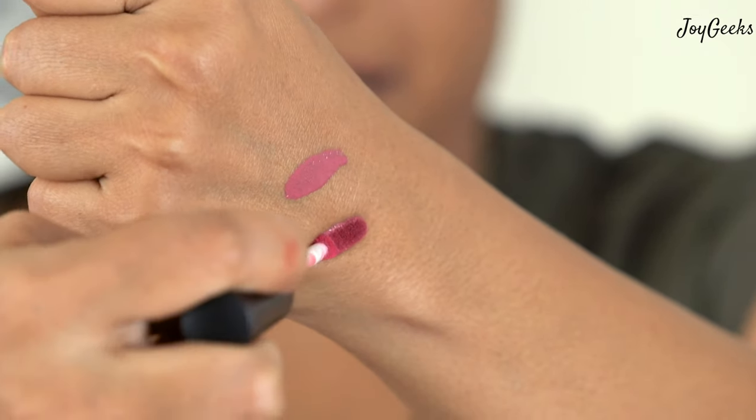There is a strong pigmentation on this. You do not have to worry about applying two coats in one swipe. You get a strong pigmentation, that's great. But you will have to apply a lip balm before this for 100% comfort. I will not say it's too drying, but definitely I feel that you need to layer it with a lip balm, and during winters I feel it's going to get a little more drying, so maybe taking care of your lip will be even more important in winters.